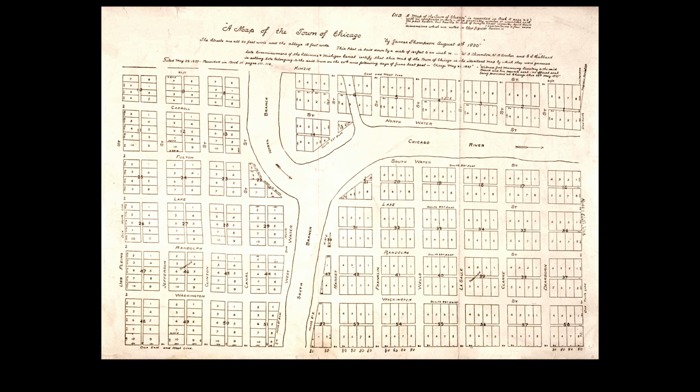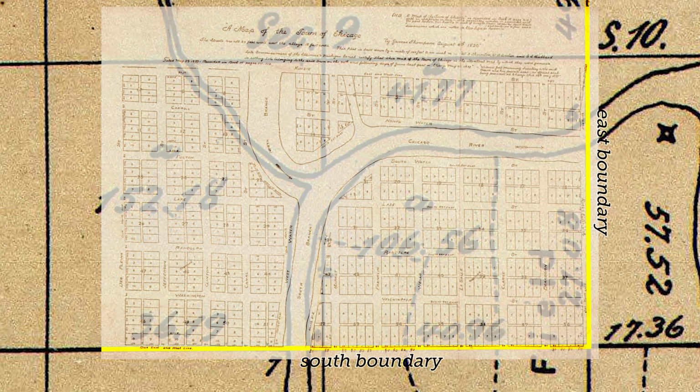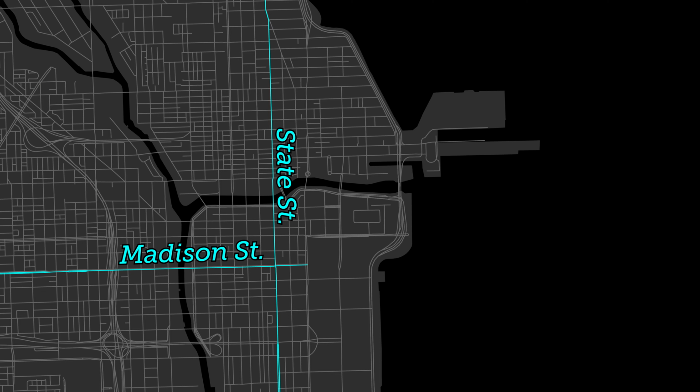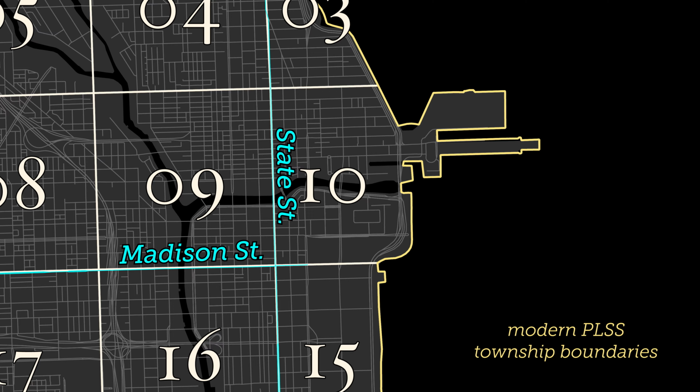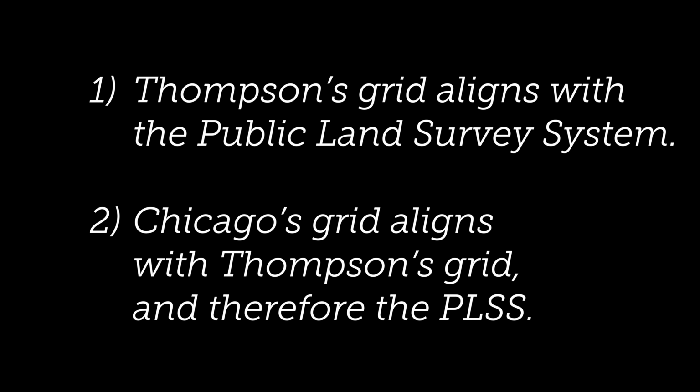The town of Chicago started on Thompson's grid, bounded by what we now call Madison, State, DePlain, and Kinzie Streets. These old maps suggest that Madison and State lie on the south and east boundaries of Township Section 9. The U.S. Bureau of Land Management keeps track of the townships to this day, so I've used their data to confirm this. This implies two things. One, Thompson aligned Chicago's grid with the original Federal Survey of Illinois. Two, someone aligned the modern numbering system with Thompson's map and, by extension, the Federal Survey. This was a much deeper connection than I expected when I started researching for this video.